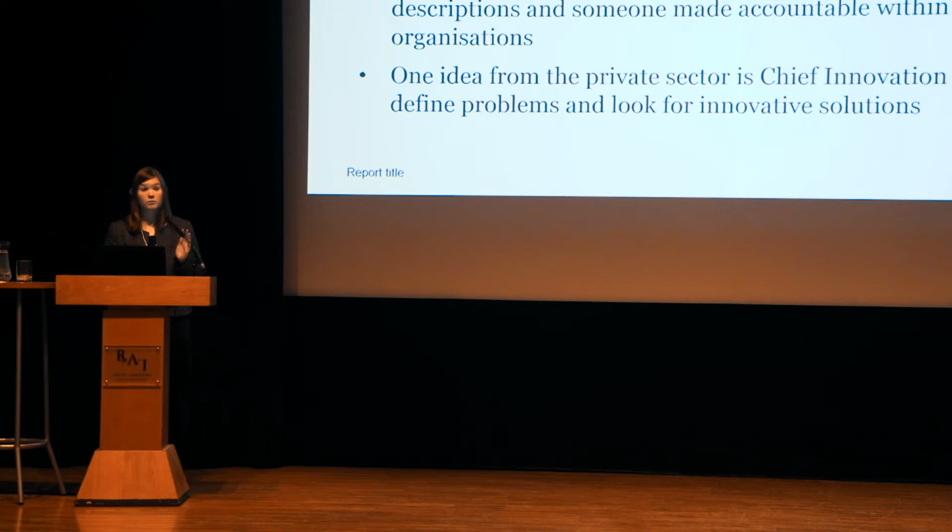So we've suggested it should be written into job descriptions, either the chief executive's job description or something that's happening in the private sector, chief innovation officers whose sole job is to look for problems and to neatly define what the problems are and think about how innovative solutions could help address them.